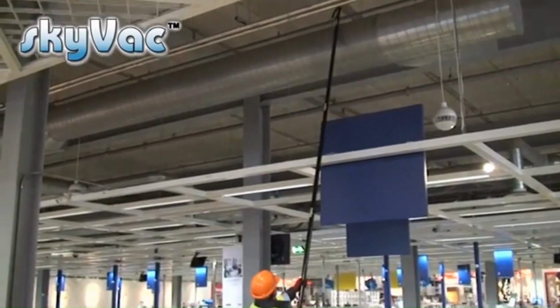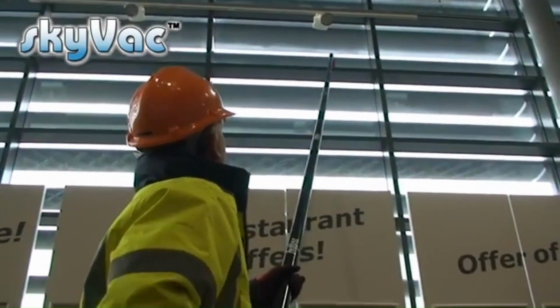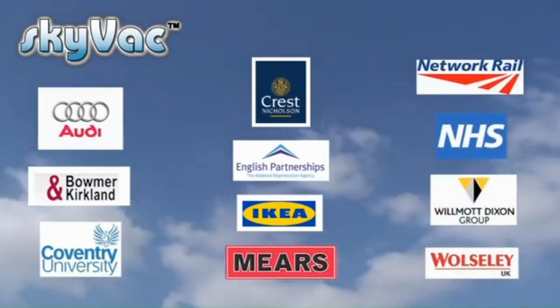Where is Skyvac used? Just about everywhere, in and out of domestic properties of all shapes and sizes. Hotels, restaurants, nursing homes, schools, colleges, supermarkets and industrial units. Who uses Skyvac? Just about everybody, from new startup businesses offering a gutter cleaning service or adding to an existing business such as window cleaners to housing associations and blue chip companies. Here is a list of satisfied Skyvac clients.